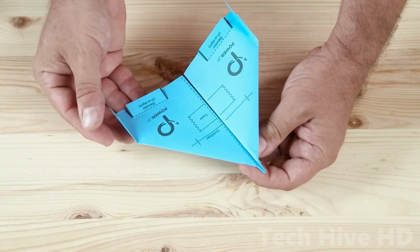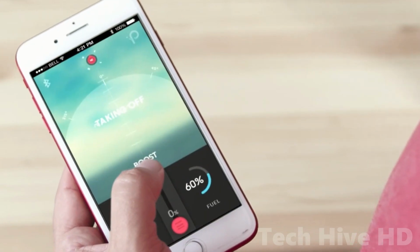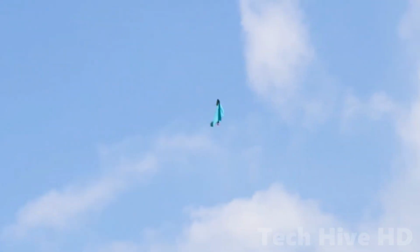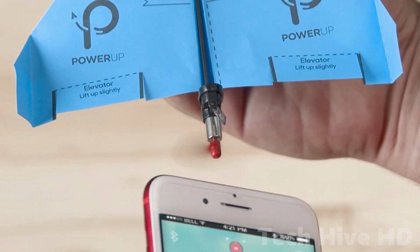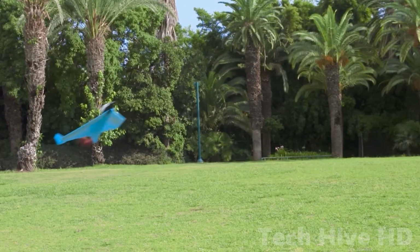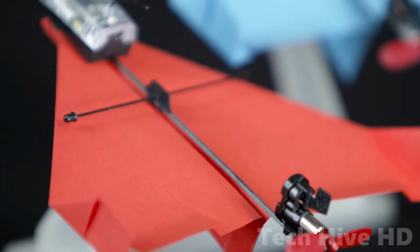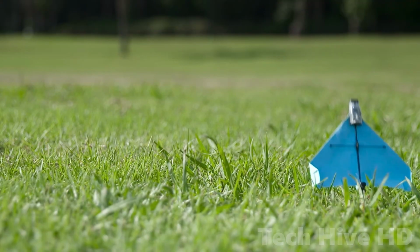Simply fold a piece of paper into a plane, attach the module, and download the app. You'll be amazed at how intuitive it is to fly, with the wings following your every move as you steer with your phone. The secret to Dart's incredible aerobatic capabilities is its high thrust-to-weight ratio and unique shape. Even better, it's nearly indestructible thanks to its carbon fiber construction and easily charges through its micro USB port.